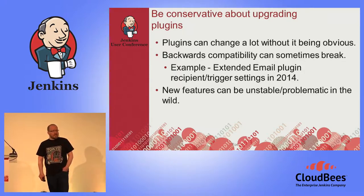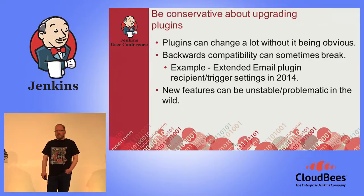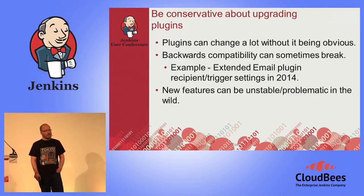But they drastically changed how their recipient and trigger settings worked in early 2014, so that all of a sudden, our emails started going to way more people than they were supposed to, including a lot of people who didn't work at Cloudera. It's a fun advantage of open source there.